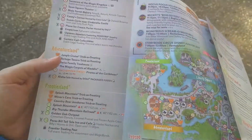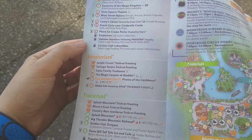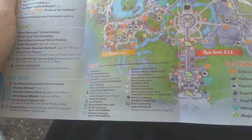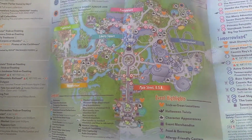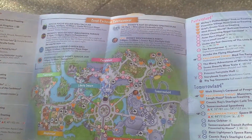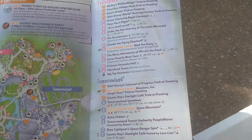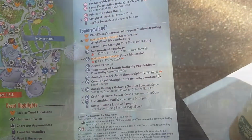The map is mostly the same as the regular Magic Kingdom map, but it has the Halloween specific things highlighted, with the treat stops and character appearances that you can only see during the party. A lot of really cool characters out in costumes. Jack and Sally, the Seven Dwarves. You can see the Winnie the Pooh characters dressed up in their Halloween costumes. Of course, there's Mickey and Minnie.